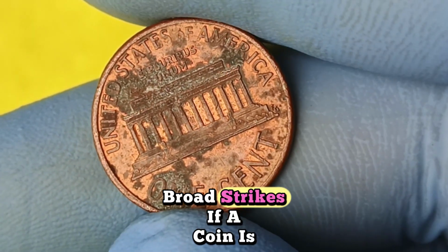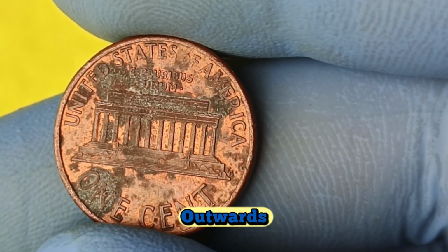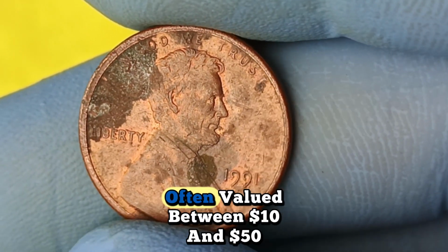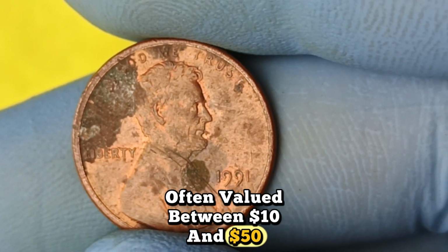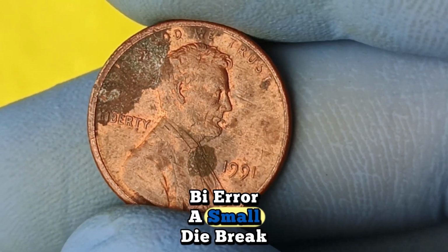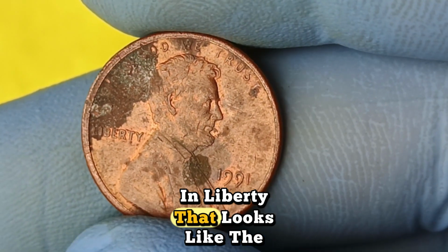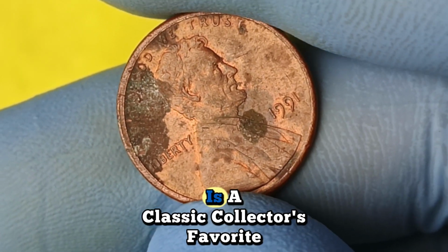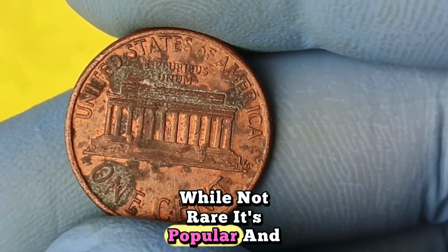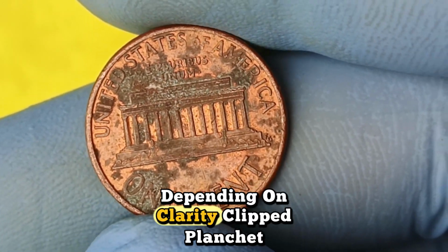Broad strikes. If a coin is struck without the collar that forms the rim, it expands outwards. This makes the coin look wide and flat, often valued between $10 and $50, depending on condition. BIE error. A small die break between the letters B and E in Liberty, that looks like the letter I, is a classic collector's favorite. While not rare, it's popular and can sell for $5 to $25 depending on clarity.